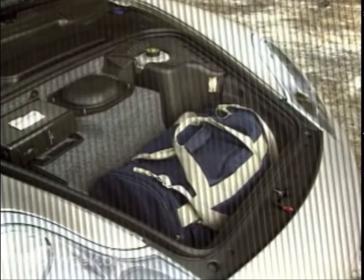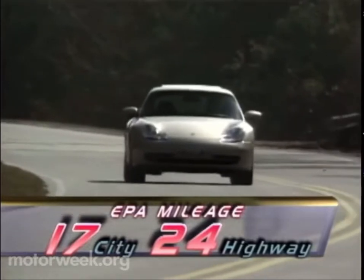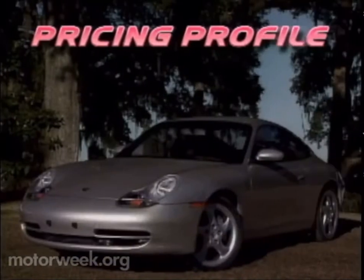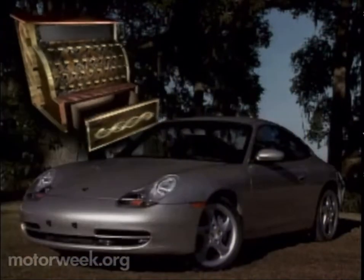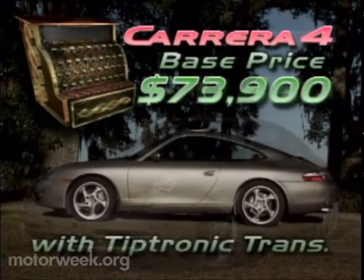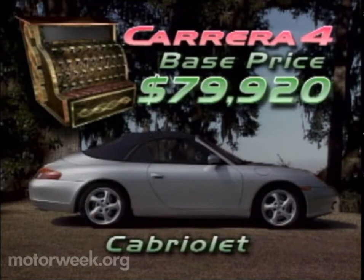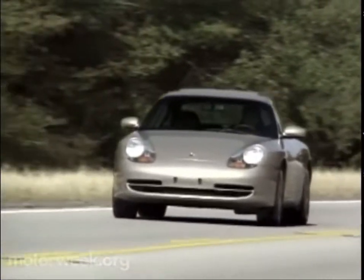Other figures of note include EPA fuel economy ratings of 17 city and 24 highway, the first time that the Carrera 4 has escaped the federal gas guzzler tax. Which is good because any sports car this capable is never cheap. A manual transmission Carrera 4 Coupe starts at $70,480. Choose the Tiptronic transmission and the base price rises to $73,900. Prices for the Cabriolet begin at $79,920. Too rich for our blood, but top value for such an advanced machine that delivers such stunning performance.